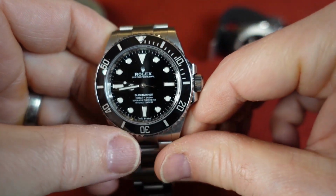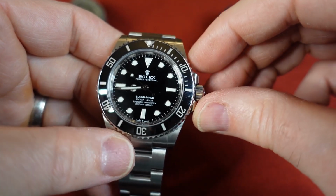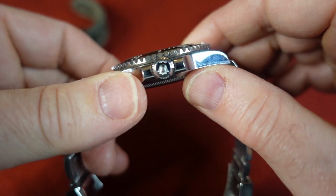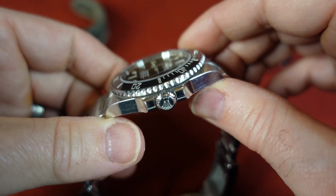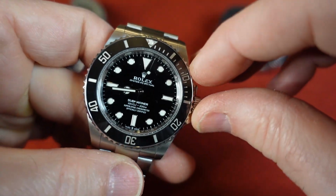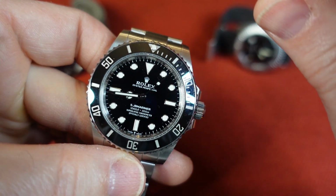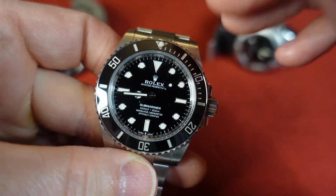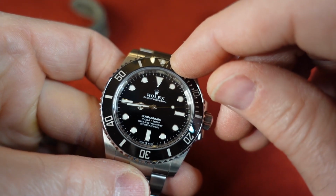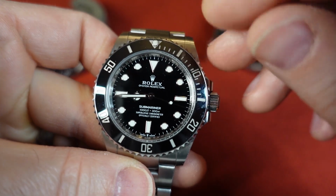I have the Submariner though, no date Sub 41. I got this in September. I've been chasing this watch for about 14 years. I've gone through the story before how I almost bought it and ended up buying something else, immediately regretting that purchase. And it just took me years and years to get to this one. This is a model number 124060, I believe. No date again.